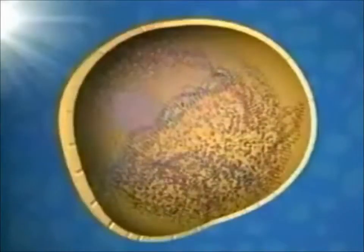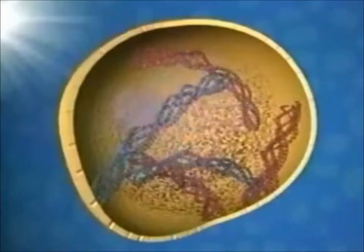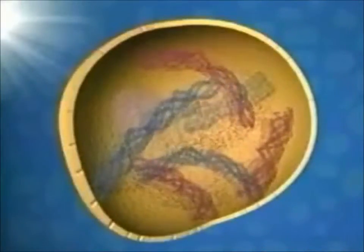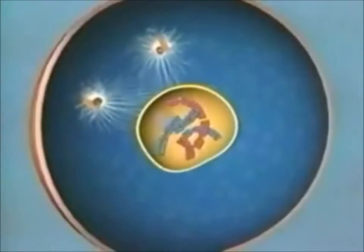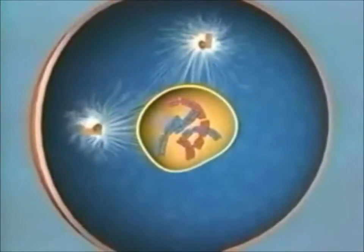Mitosis begins as the long threads of DNA in the nucleus start to coil. Having already replicated, these threads emerge as the double strands we know as chromosomes. Meanwhile, protein fibers grow from the migrating centrioles, forming a latticework of spindles.